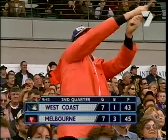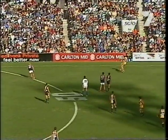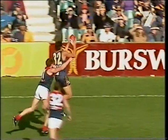That's a tough kick, good goal. Oh, terrific goal. And look, he's kicked 2 goals from outside 50, Andrew Embley, and that one there he kicked from the third row of the stand. He has been outstanding today. I know he's a player that you really like, Maney, but he's been good.